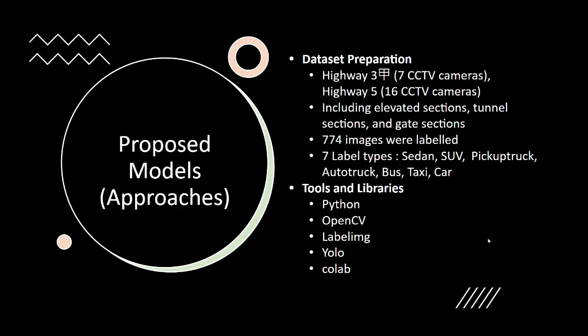For the dataset preparation, we chose two highways, including elevated sections, tunnel sections, and gate sections, to collect the photographs. Finally, we collected 774 images, and then we labeled them with seven label types: sedan, SUV, pickup truck, auto truck, bus, taxi, and car.